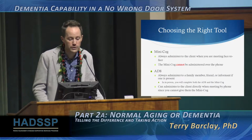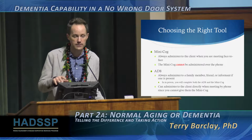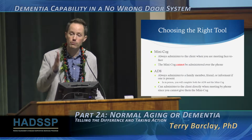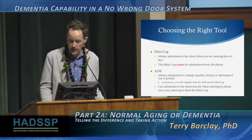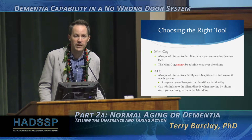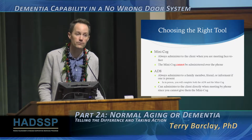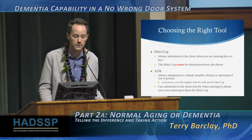So you're always going to administer the Mini Cog to the client that you're working with as part of your normal assessment process when you're meeting with that client face-to-face. For reasons that will become apparent in a second, you can't give someone the Mini Cog over the phone. That's because they need to manipulate pencil and paper. So you're not going to be able to do it if you do an intake over the phone.